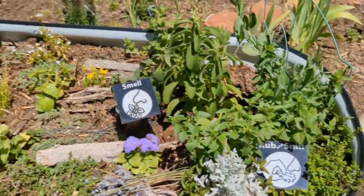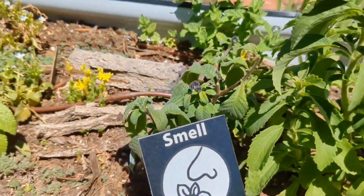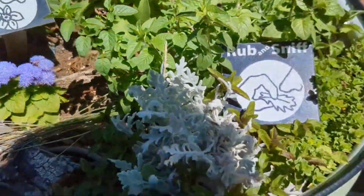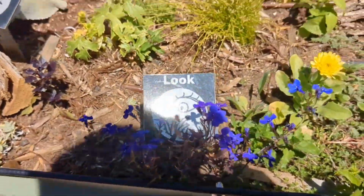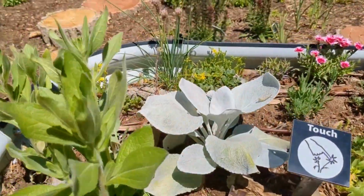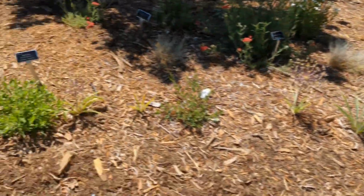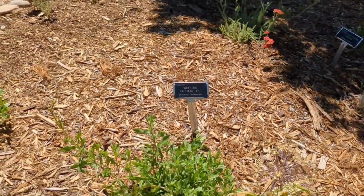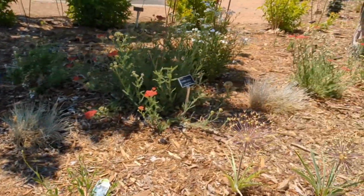Oh, they want me to touch and interact with this stuff. Oh, that smells nice. I don't know what that is. Smells nice though. Rub and sniff. That one doesn't have much of a scent to it. That one's pretty. And then I ain't touching that because I don't even know what it is. Some whirling butterflies. Oh, look at that, dude. Everything's in bloom right now, so that's freaking cool.